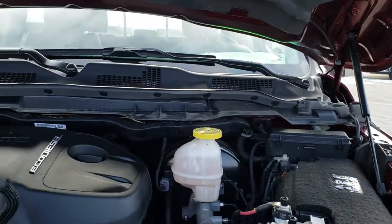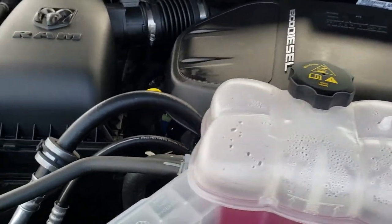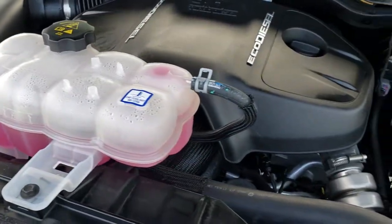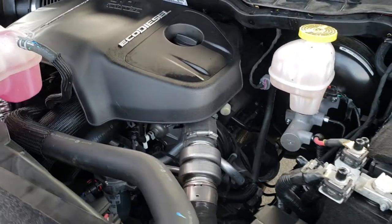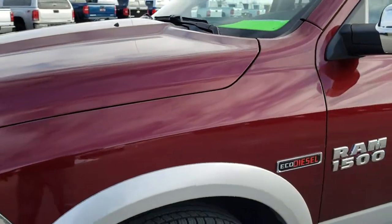Under the hood, we have the 3-liter Ecodiesel V6 motor. Engine bay is very clean, runs very smooth. This truck has been fully safetied and inspected by our service shop, has a fresh oil and filter change. All the fluids have been checked and topped off. And this truck is 100% ready to go.